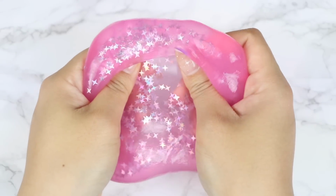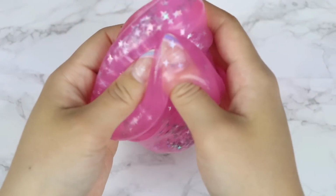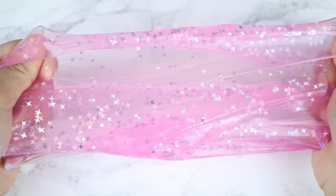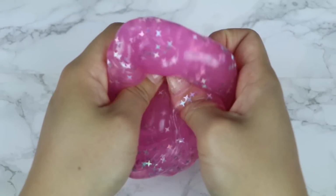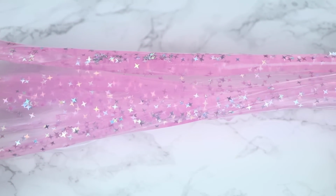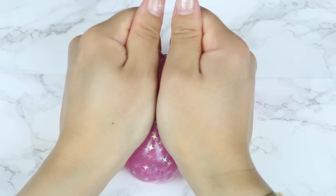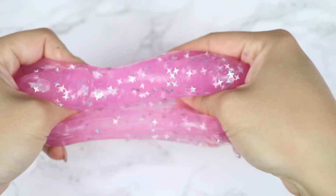It also came with a bag of star add-ins that I just added into the slime. I didn't want to take a chance with the foam stars, so I left them out. This is a pretty clear slime that starts off pretty stretchy, but after you stretch it a few times, it does start to feel a little more stiff. It's a super thick, jiggly slime with an elastic-like feel to it.